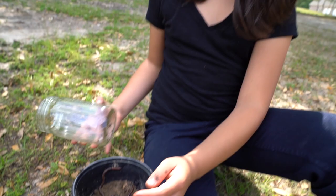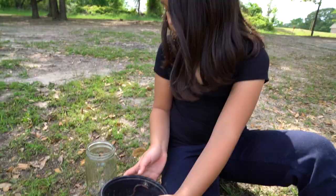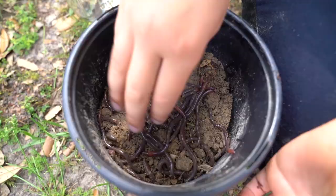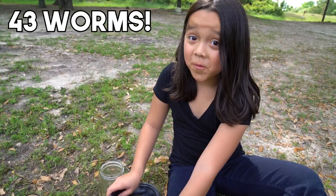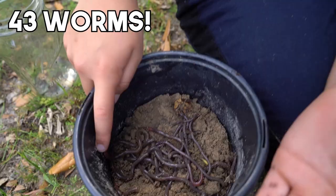43 worms. Oh wow. And they're all trying to get out. There's a whole bunch. 43 worms. My hands all filled with mucus.